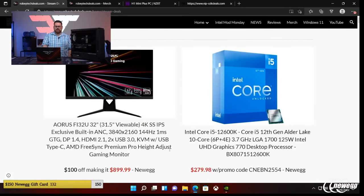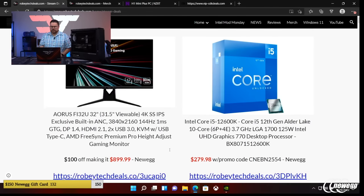The Aorus FI32U, this is a 4K IPS monitor, with 144 hertz, 1 millisecond gray to gray, DisplayPort 1.4, HDMI 2.1, USB 3.0, and it's got a KVM with USB, plus AMD FreeSync as well. I don't know what ANC is. And it's $100 off, so that's a really good, super high-end monitor for $900. This is a 32-inch 4K monitor. Really, really good monitor on sale right now for $900.